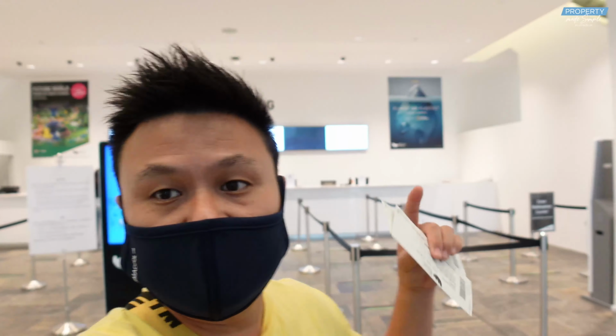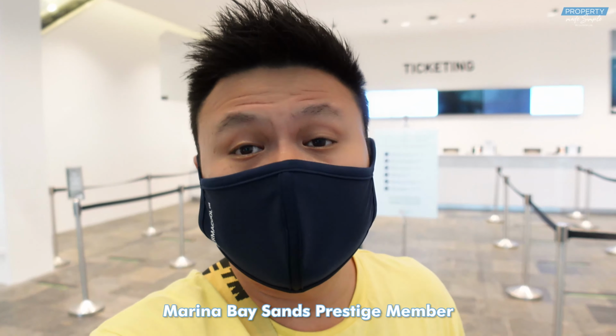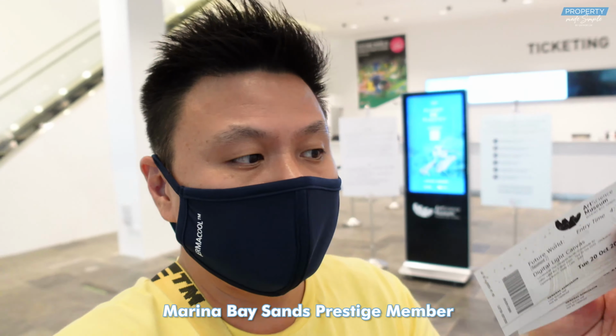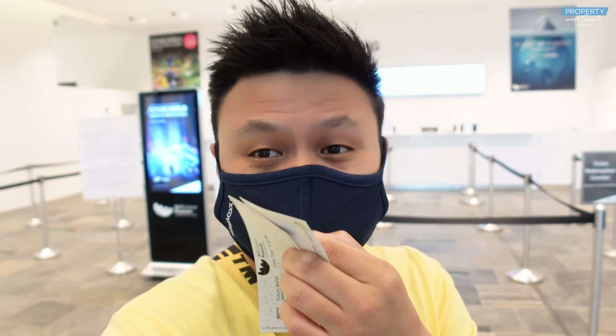So right now I'm at this ticketing counter. You can see this is the ticketing counter, and I got my two tickets. In fact, if you are a lifestyle member, and you probably need to be a prestige member, you will get a buy one, get one free. So that's the best part. You can buy one adult ticket online and one kid ticket online, and you have to come all the way down to the ticketing counter here to claim your two other free tickets. This is information I think will be very useful for those who are visiting this place.